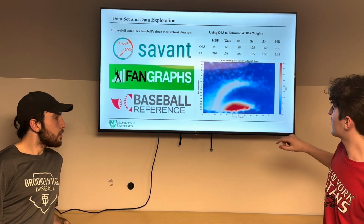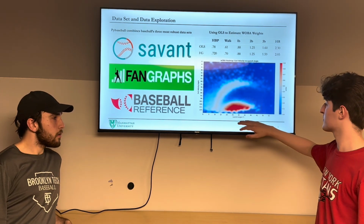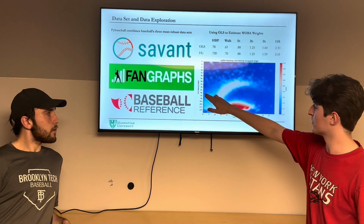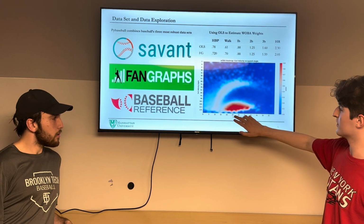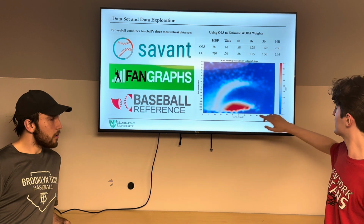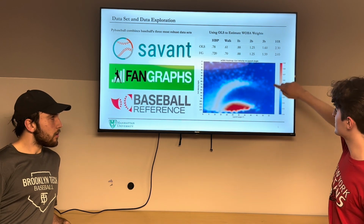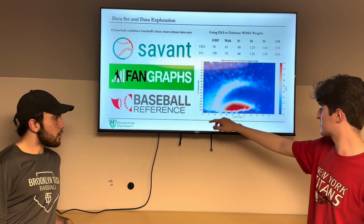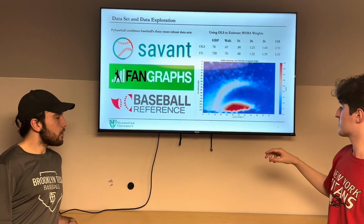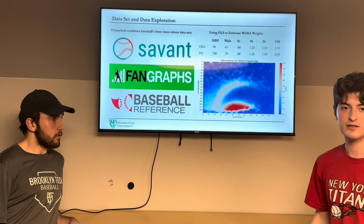And this diagram here is a heat map that shows launch angle versus exit velocity. Essentially, it's showing the optimal launch angle and exit velocity that you can hit. You see here the WOBA is maximized right over here, at an exit velocity near 116 and a launch angle of 30 degrees. So that shows the optimization.